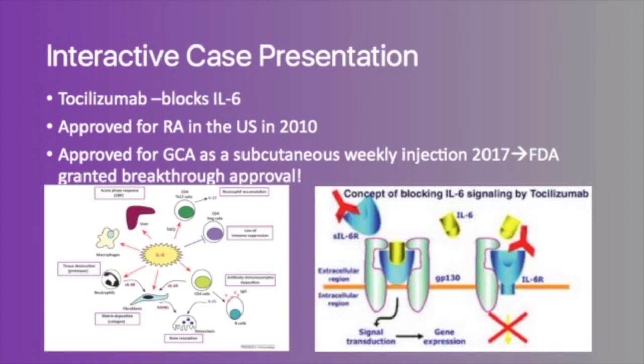But only recently, in 2017, it was approved to be used in giant cell arteritis, or this type of large vessel vasculitis, as a subcutaneous injection. And it did so well in the trials that the FDA actually granted it breakthrough approval for this. So what the medication does is bind that little protein, that cytokine that's floating around, and prevent it from attaching to its receptor on the cell and causing a lot of this downstream inflammation that causes damage in the body.